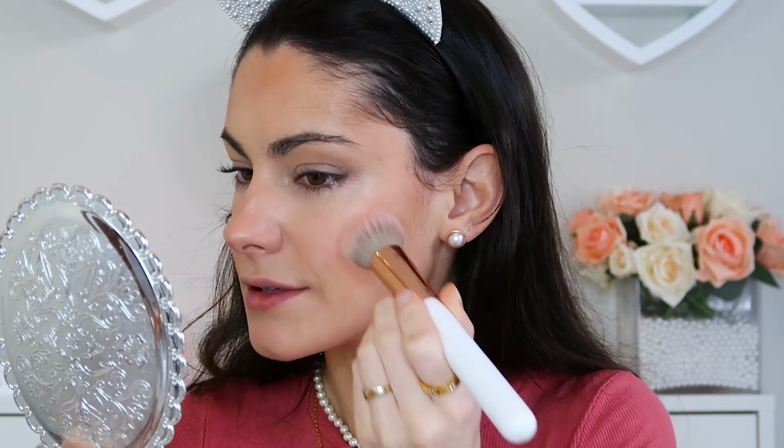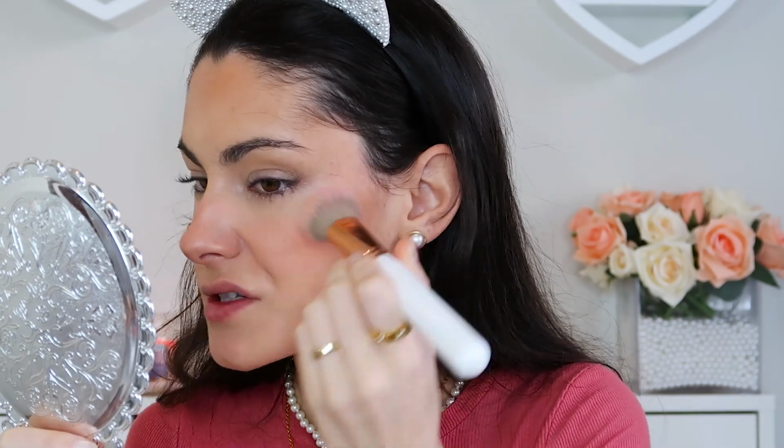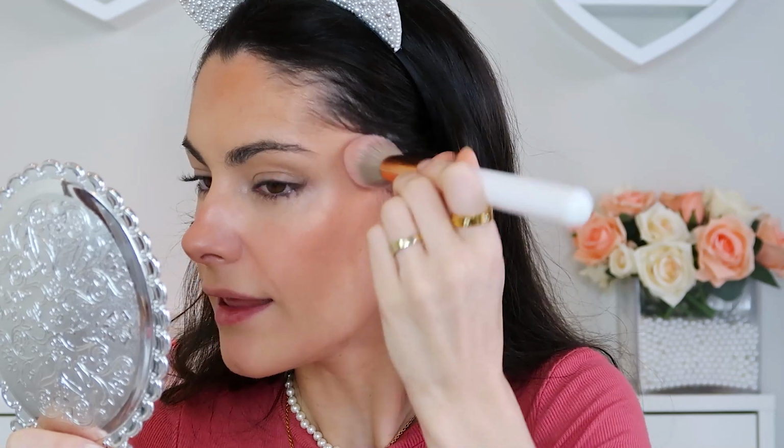And you will see literally how similar the two of these are. It is insane. It gives the prettiest wash of color. There's not giant flecks of glitter in it. It's just got that nice dewy gold sheen. And because this one is oil infused, you are getting that dewy look.